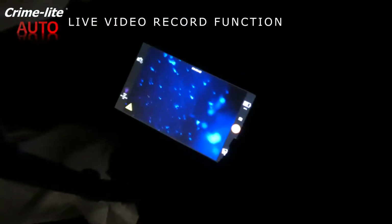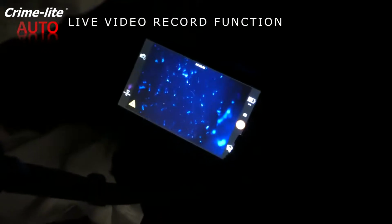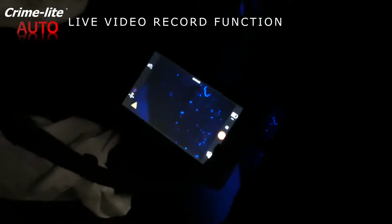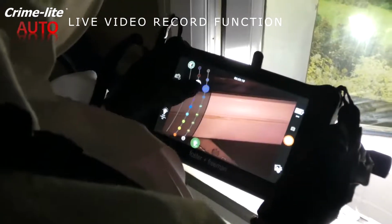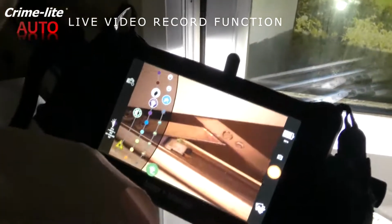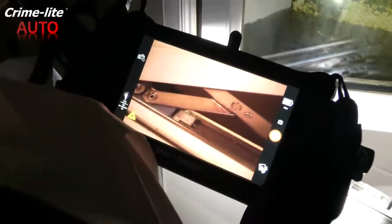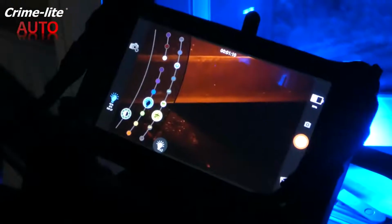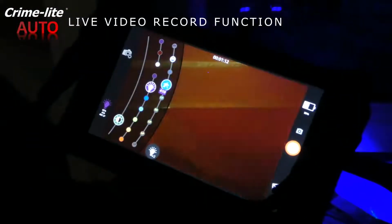Now, fibres fluoresce across the entire spectrum. We will need sometimes a range of different light sources to find them. Fibres fluoresce differently across the spectrum under different light sources, often because of the different type of fibre we're looking for, and also because of things like the dye composition. The Crimelight Auto offers a range of different light sources all the way across the spectrum, from UV into the visible, including fluorescence, and even into the infrared part of the spectrum.